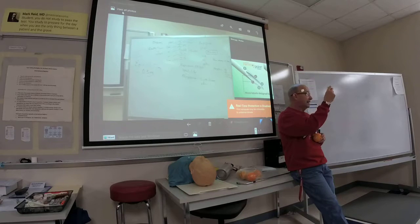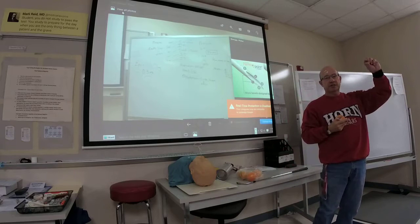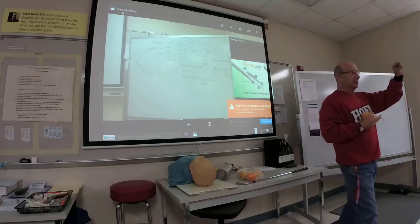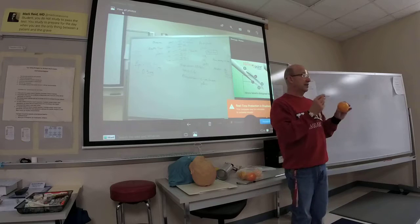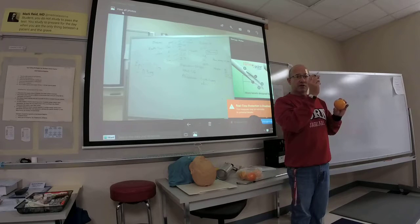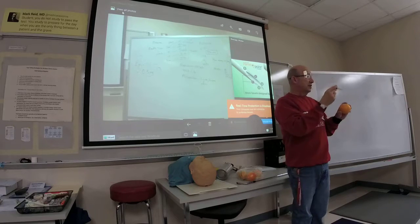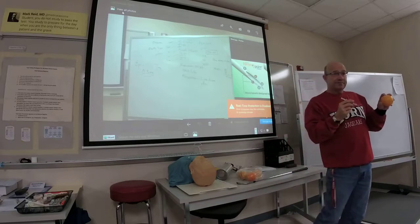Now, this could be an IM needle if it wasn't so large in diameter, because it's longer. But a sub-Q injection needle is real short. It's like a quarter inch, because you don't want to go into the muscle. Now, some of you are so thin that a quarter inch needle would go into the muscle, so that's why you pinch it up. You stay in the subcutaneous area.